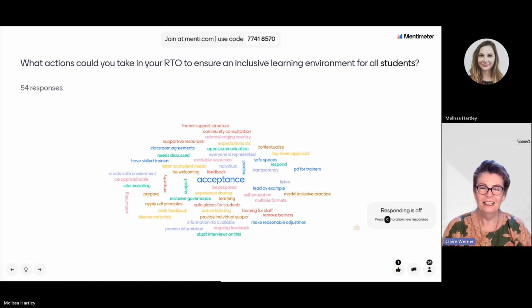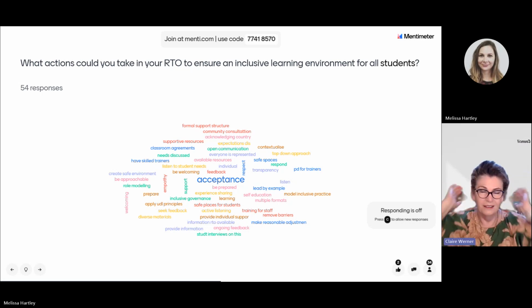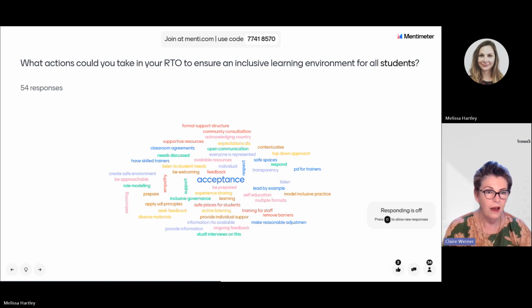Front and centre, smack bang in the middle is the word accepted. So that is the word that most of you have said most frequently when you have responded to this question, is to accept the students that come to you, to accept all of the wonderfulness of their diversity. So there are a lot of other responses in there.